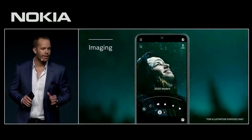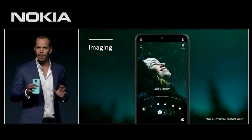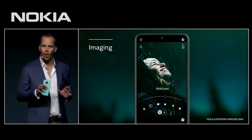For me, the key call out here is the portrait mode. We don't only blur the object in the background, we will also adjust the object in the front, giving you a natural, beautiful bokeh effect.